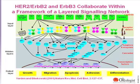This is one way to present the complexity of the network, in which the many growth factors of the EGF family bind to 10 different homo- and heterodimers, including heterodimers of HER2. And they signal all the way through the cytoplasm to the genome. Primarily, the output is cell proliferation, but also cell migration.